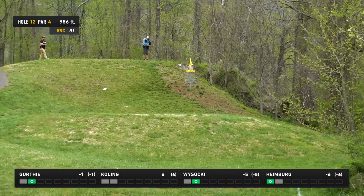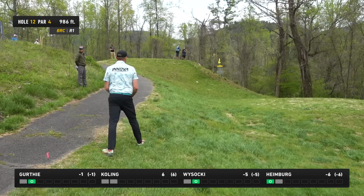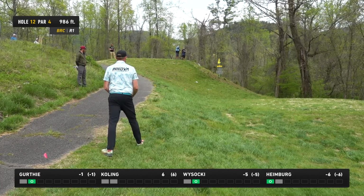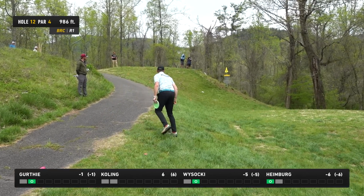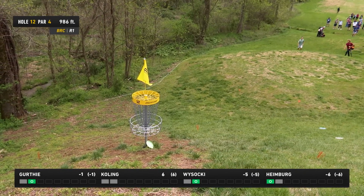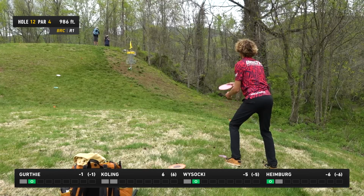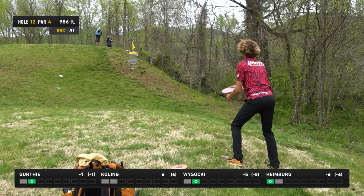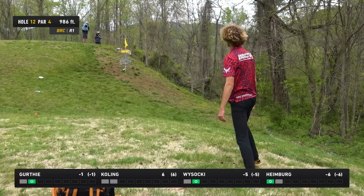And Calvin, from just inside 400 feet, he had a little slope on the footing up here by the cart path. You can see it kind of slopes from left to right, and it kind of caused Calvin to release that eagle a little low. And he's just inside circle 2. Yeah, another 2 feet, and he pins that one into the hillside. Can he continue his highlight streak?